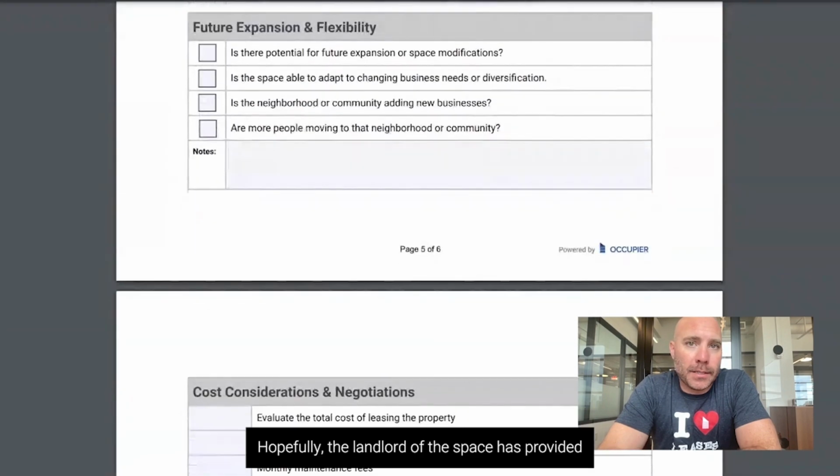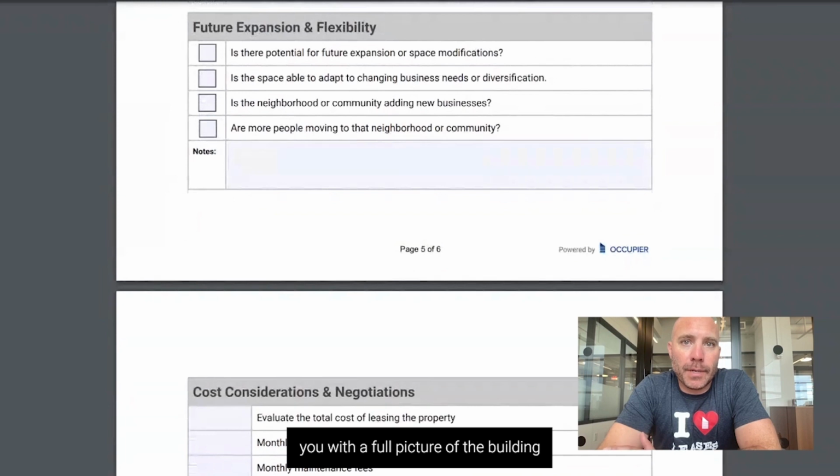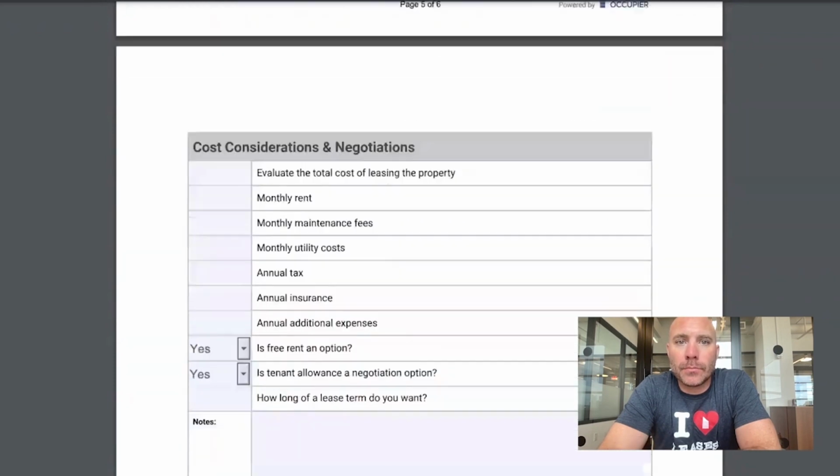Hopefully, the landlord of this space has provided you with a full picture of the building and the expansion possibilities of the space. So make sure you're always asking, is there potential for future expansion? What are the other tenants' lease expiration dates so that you might take advantage of spaces rolling in the building? These are all important so that you can build flexibility into your lease arrangement.